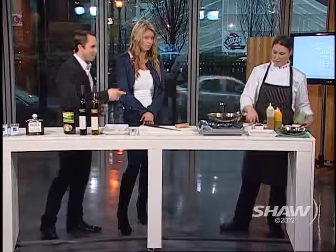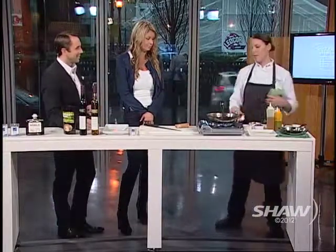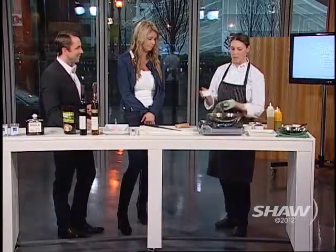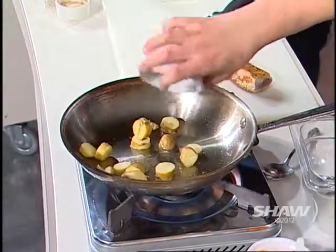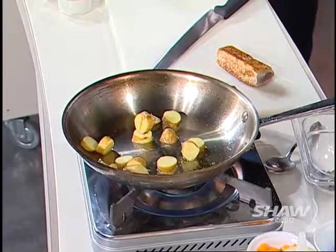Very nice. What are you doing in this pan? So next is sort of the vegetables that go with our dish. So we have some lovely fingerling potatoes. So we just add them into the pan and get them a little crispy there.